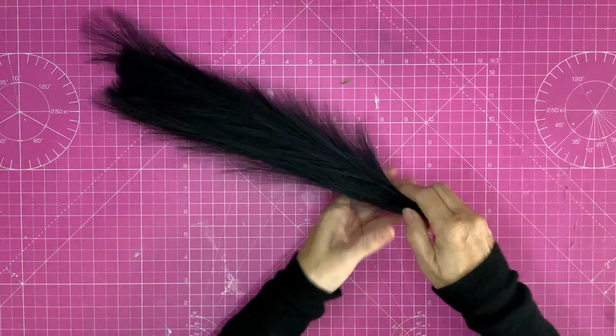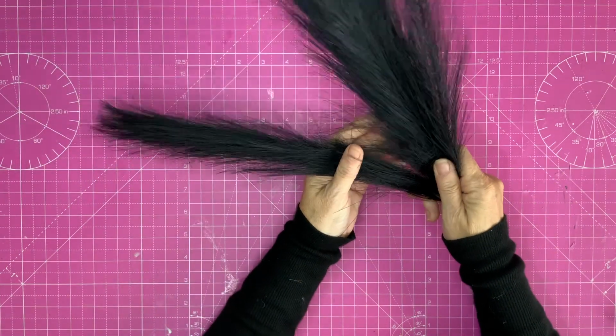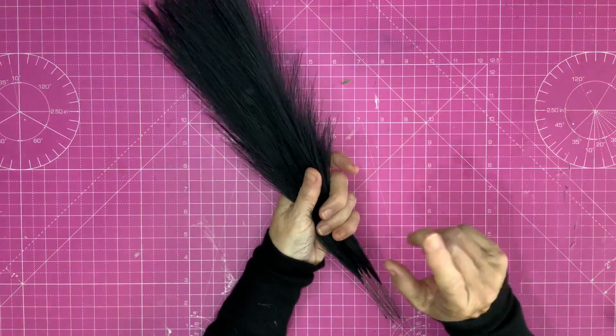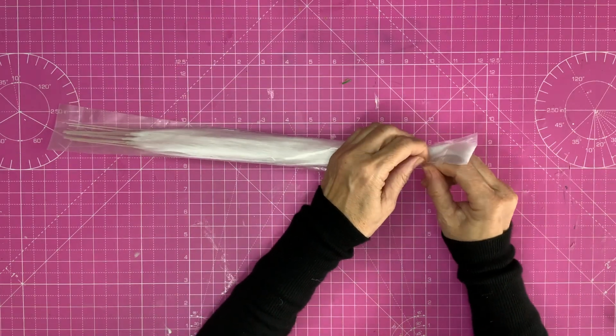Oh, I love that. I'm just really into these feathery pampas grasses at the moment. I think they're so pretty. Ooh, look at that. And I also got some white ones. The white ones were £1.98. No idea why.